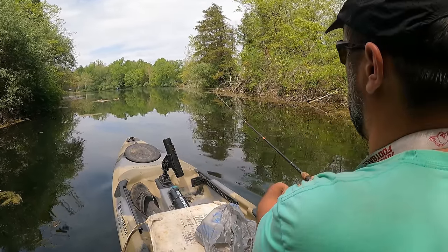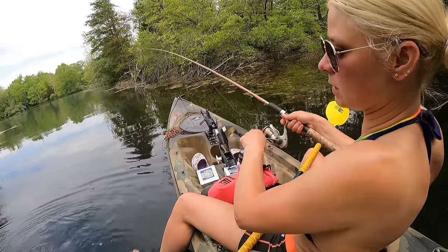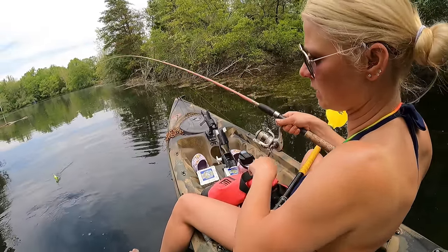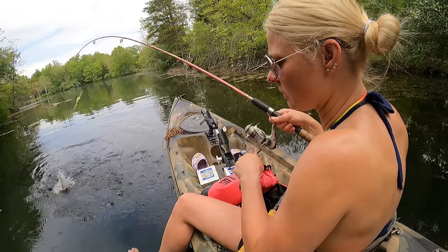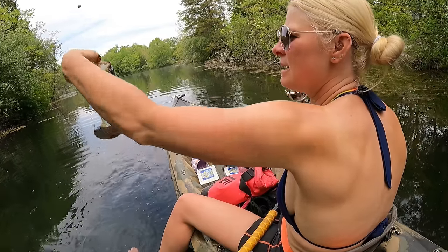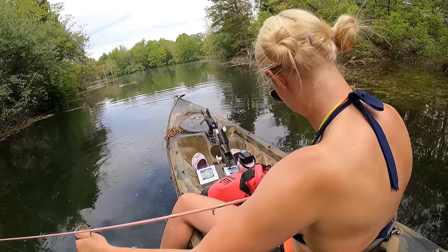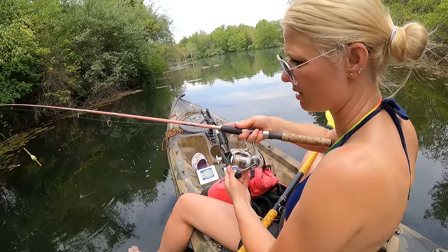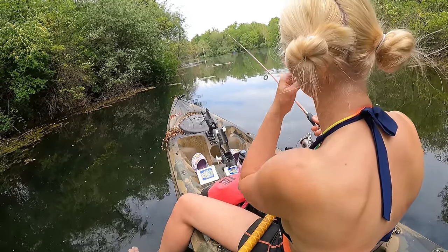Oh, that was a snag, I guess. There he goes. There we go. That was a little one, I think, maybe. Oh, gosh. No. Come on. What the hell? It's a bass. It's a badass bass. I got like my fourth bass. Third or fourth.